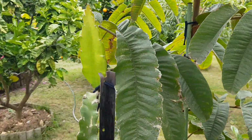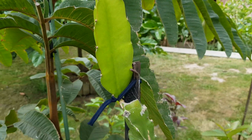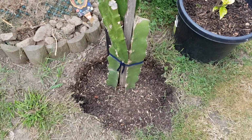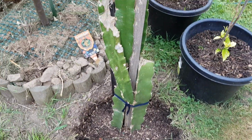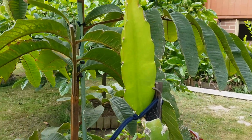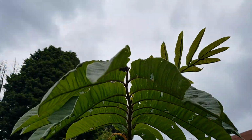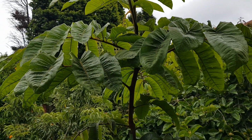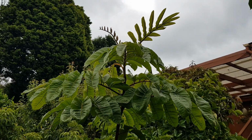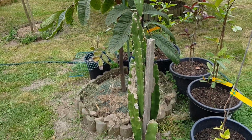I planted a dragon fruit. Yep. You know why, don't you? You know why the dragon fruit's here? I'm doing an experiment. I like experimenting. In the ground, not in pots. The aim is to have this dragon fruit climb up the tamarin when the tamarin is another 2 meters. So it's 2.5. So it's almost 3 meters now. Okay, so when it's about 4.5 meters, I want this dragon fruit here to wrap itself around it.